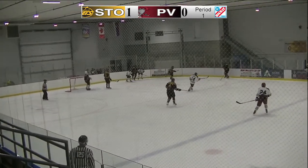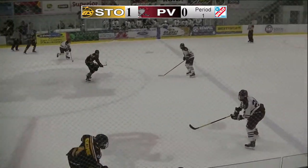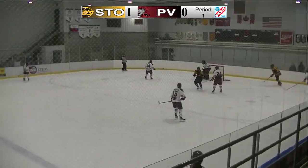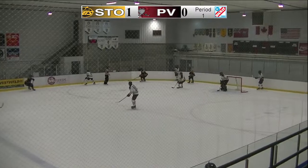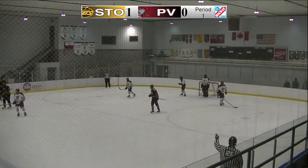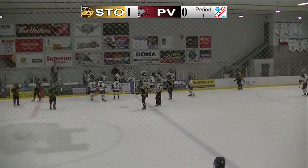And a great opportunity going there for the Twisters, but they just couldn't get it on net. As going the other way, it comes Stonewall. Stretch pass and a bump and rub off the stick, and Twisters control. Now they'll turn that one right over there. It's a shot off the Twister stick and up and out of play. So that will come into the zone.